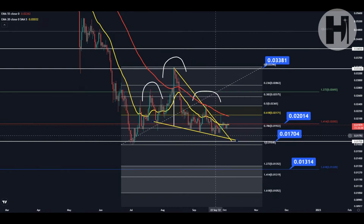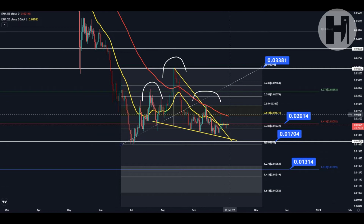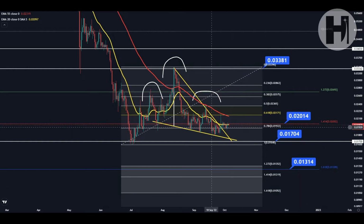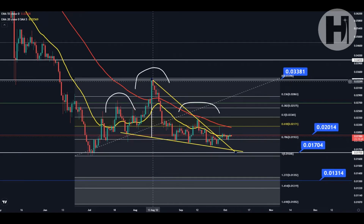And since that happened, we have seen a very nice move to the upside of around about 21%. So that was a nice swing trade for you. And since that peak, we have moved down 13.1%. So nice swing trade. Like I said, the technical target for this falling wedge is going to be all the way up here where it was created at 0.03381 cents.